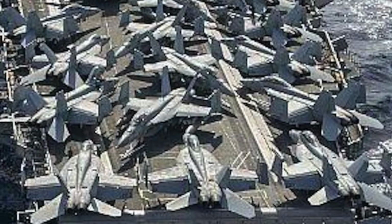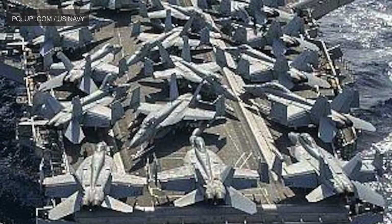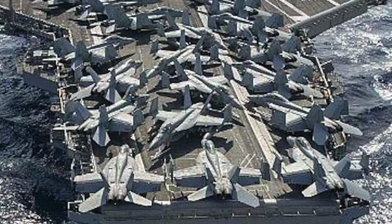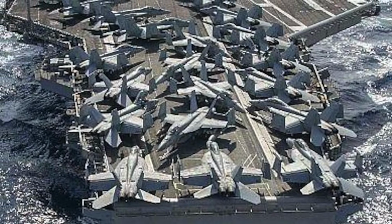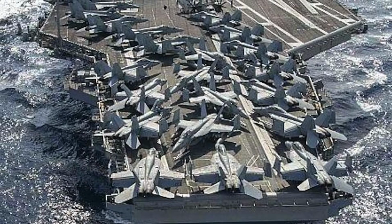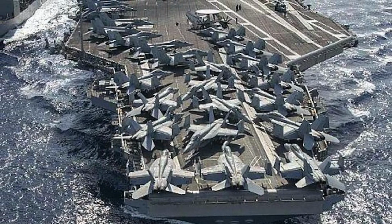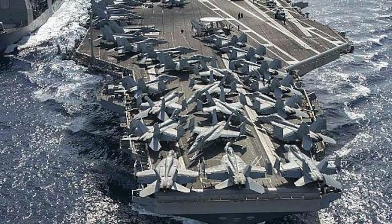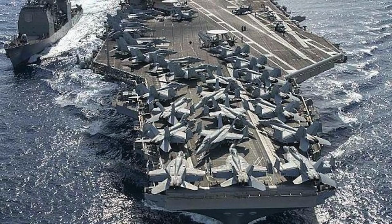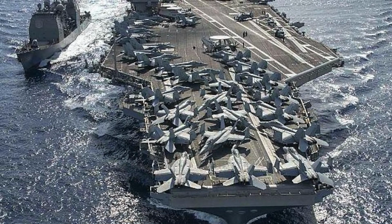For offense, Ronald Reagan carries a flight group of more than 60 aircraft, including F-18 jet fighters. These are twin-engine, supersonic, all-weather, carrier-capable, fourth-generation, multi-role fighter aircraft. They have a payload of 7,700 kilograms, that's 17,000 pounds, and can carry ground attack weapons as well as air-to-air missiles. Supporting aircraft like EA-18 Growler and E-2 Hawkeye are also available apart from helicopters.